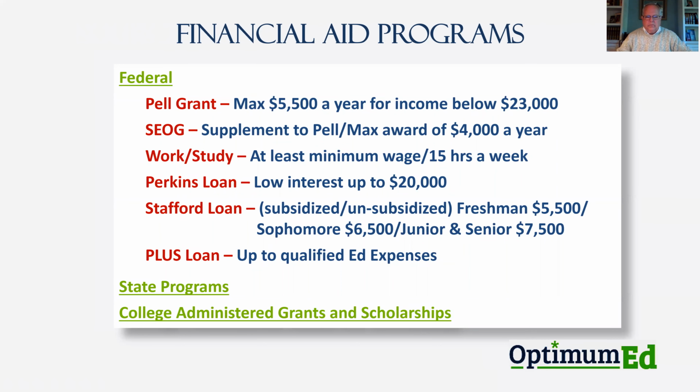And so when we talk about the federal programs for students, you can see on the screen the different programs that the federal government runs. These are all need driven, and some pretty deep need is required to get some of this assistance. For example, for the Pell Grant, you have to have income below $23,000 a year. And then the SEOG is supplemental, and it is, again, need driven, pretty deep need.